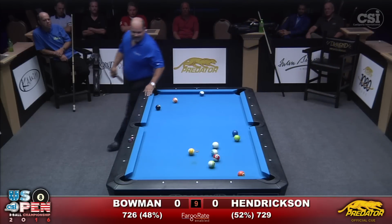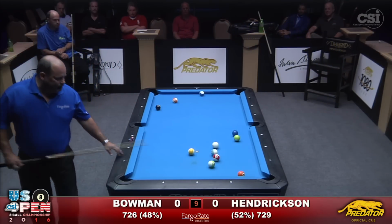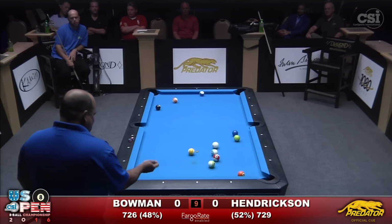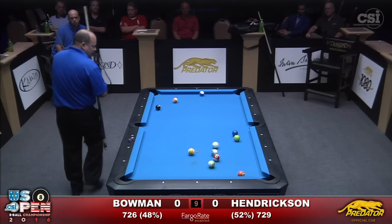And this is nice. He just follows the 2-ball a little bit, gives himself a little bit of distance between the balls so he can stroke. So far, so good. Yep. Down for the 5 and up for the 8.